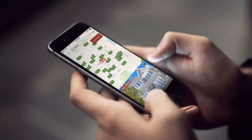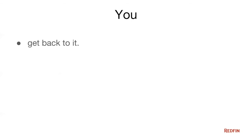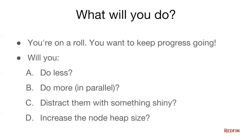Another sigh of relief. Pull up Redfin on your phone, check for houses that have come on the market in your neighborhood. Still can't afford them because it's San Francisco. And you look at some stock photography of beaches because San Francisco is pretty foggy in August, and then you get back to it. You're not done yet. You're on a roll.